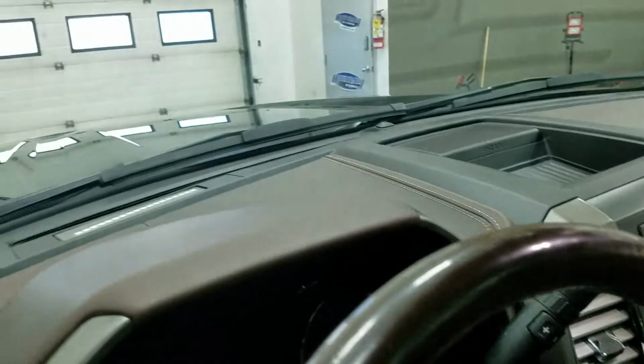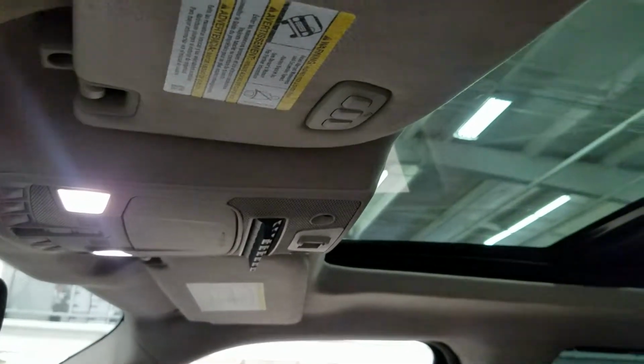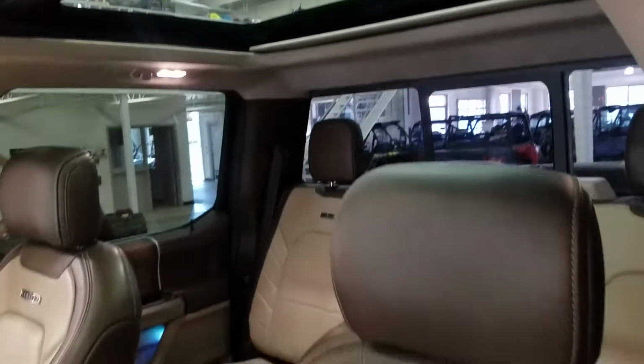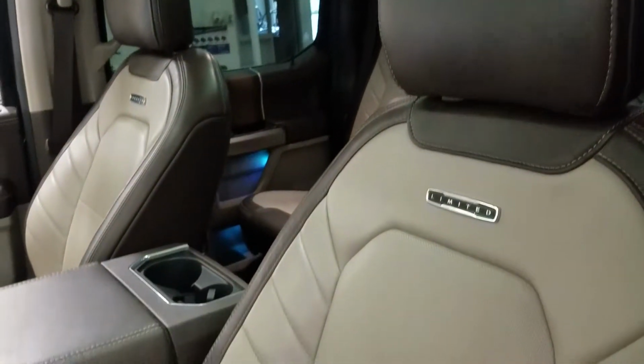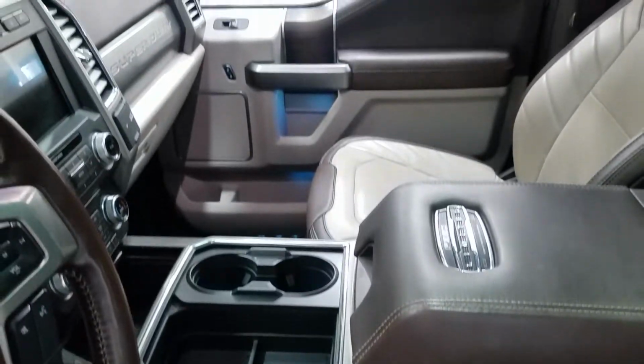As we look ahead, we have our pre-collision warning system. And up above, we have our auto-dim rearview mirror with our cabin lights, our 6 aux ports, as well as our 3 garage door opener points, and our beautiful twin panel moonroof. And as we look at our outstanding interior, we have our cocoa leather with our Limited stamping, which includes a fully adjustable seat with lumbar support for both driver and passenger.